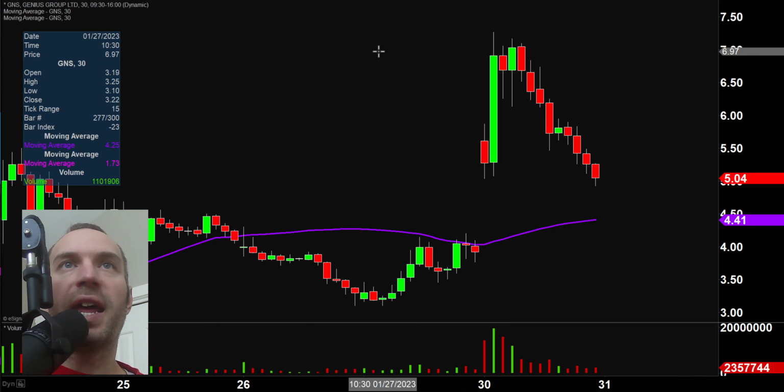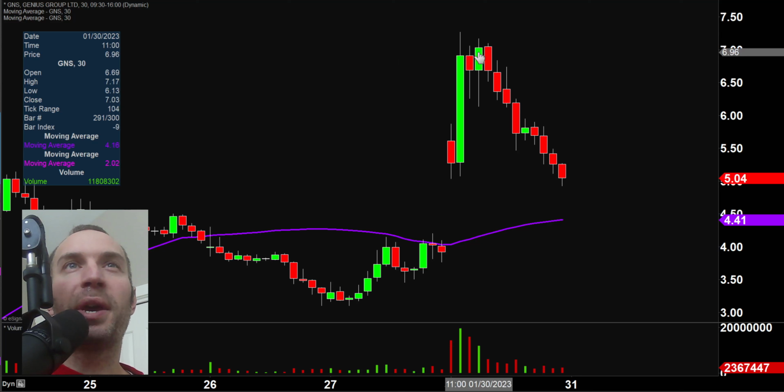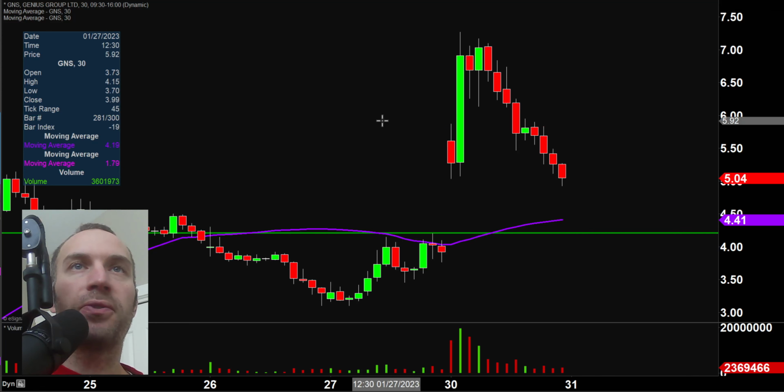Next one, GNS, which is a bit of a different animal here because there's no doubt about it. This one's looking pretty ugly right now, but you longer time viewers, you know what I'm going to say next, but there can be opportunity in the ugly. So yeah, big pullback here, no doubt about that, but it is starting to get close to potentially a very interesting area. That level being down here for a couple reasons.